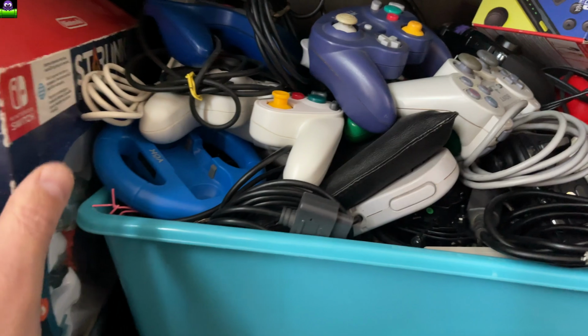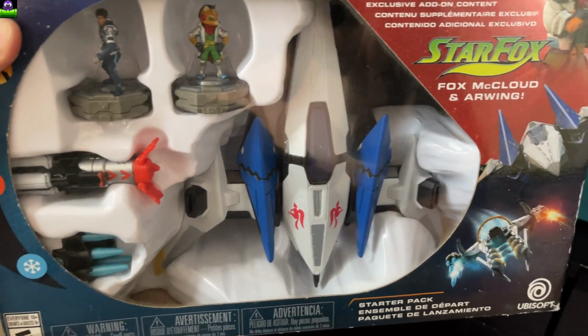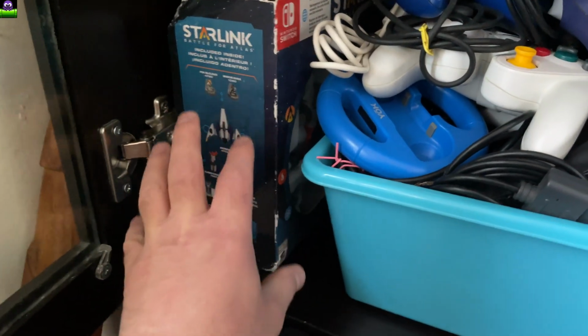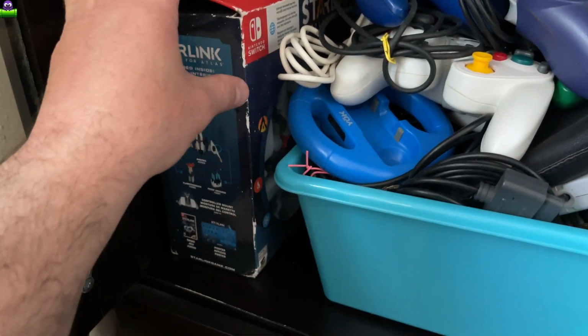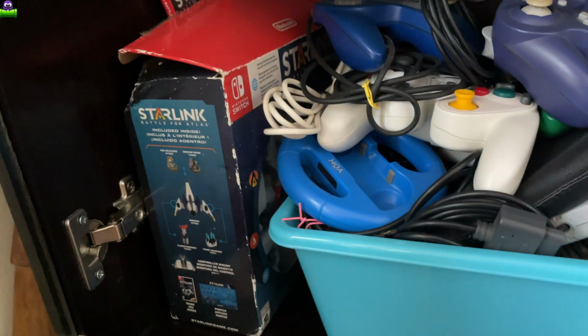So over here, and this is going to be a separate video, I have the Starlink game for Switch, and it came with these characters. I guess they're kind of like amiibos, and it comes with a ship and all these add-ons. I didn't use that. I'm going to make a video on the game and on all that stuff soon. I'm not going to take that out, but I'm planning to do a whole video on that. That's coming up, but for now, we're going to put that away.